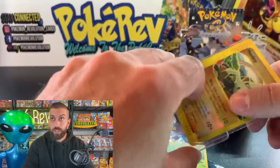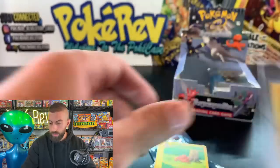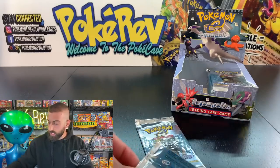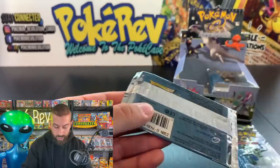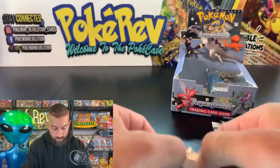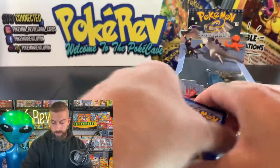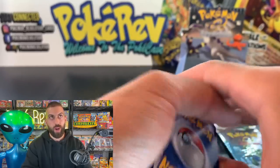Darkman's throwing in the alien emojis for the luck. That's what we need. Alien, come on, dude. Alien, let's go, buddy. Come on. Focus, laser focused, or whatever you use to get the luck here. All right. The next pack is going to be the Entei. And the Bellsprouts have appeared. All right. Come on, Ryan. Second pack magic. Let's make it happen right now.